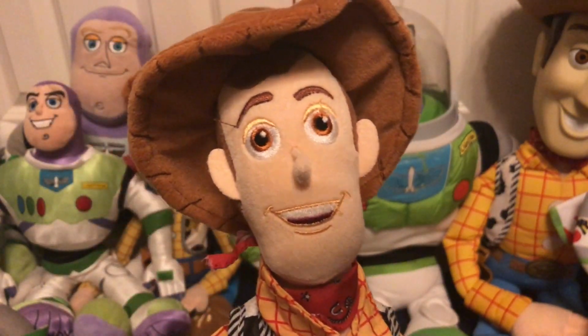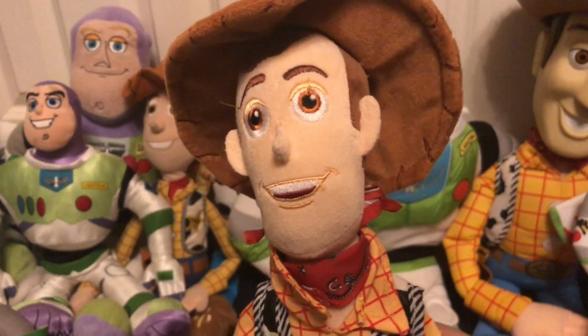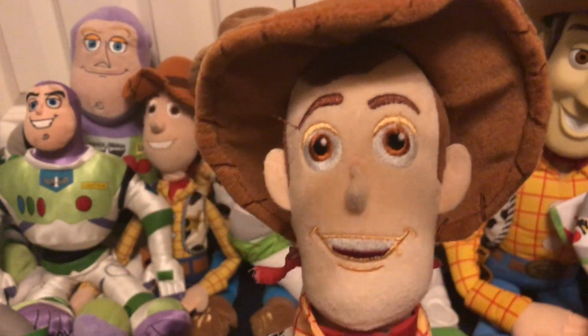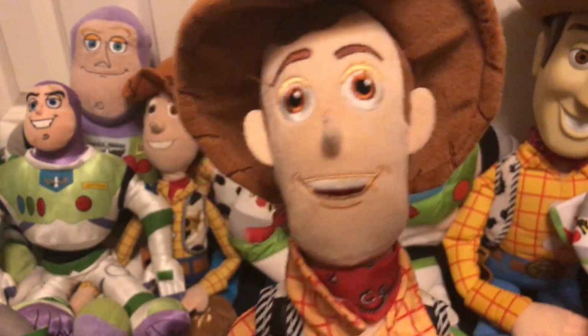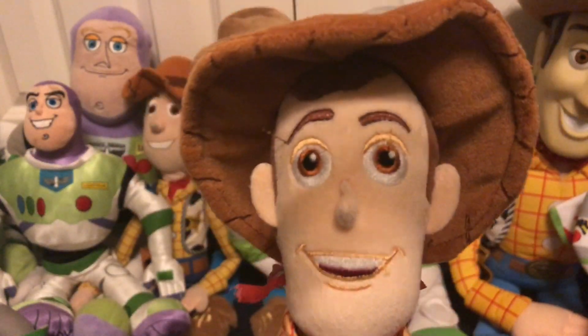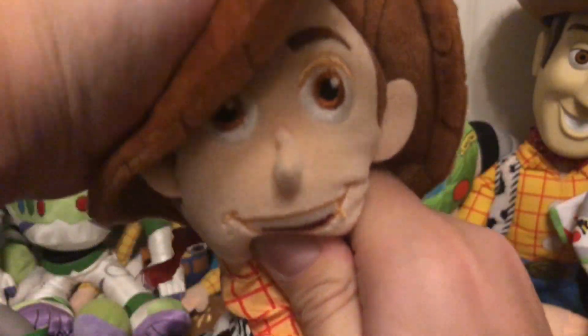Here we have a medium-large, modern-day-ish Disney Store Woody. I'm saying ish because these are the ones that came out about three years ago, and the new Woodies literally have round heads. So this is, I guess, more accurate to Woody since he has more of a longer face than Buzz in the movies. They've basically taken this head and gone like this to it, and they sell it like this now.